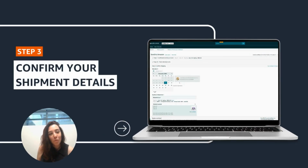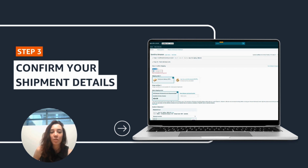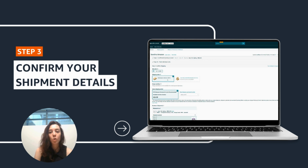Step 3. Confirm your shipment details. Ship date is the date you expect to hand your inventory to a non-Amazon Partner Carrier. The date is not applicable when using the Amazon Partner Carrier program. So we will just input today, as if you are creating a PCP shipment, it's because your cargo is ready.